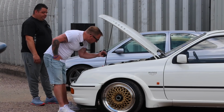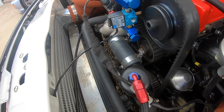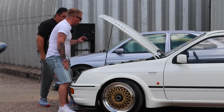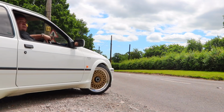So it's got that RS 500 intake plenum there with the 8 injectors? 500 cooler, turbo, smaller radiator. Nice and clean. Is that a private plate? No, it's a normal number plate. Can we go for a drive? Yep, let's do it.